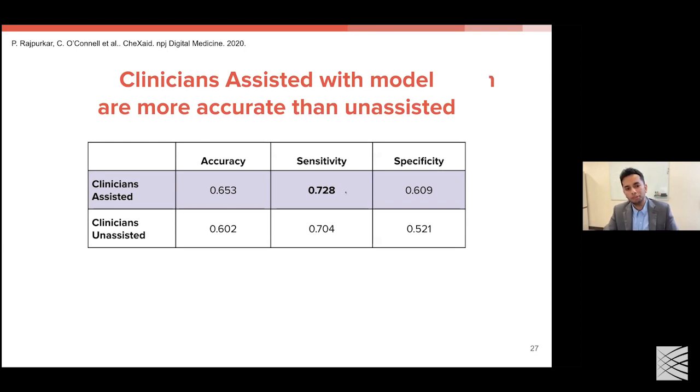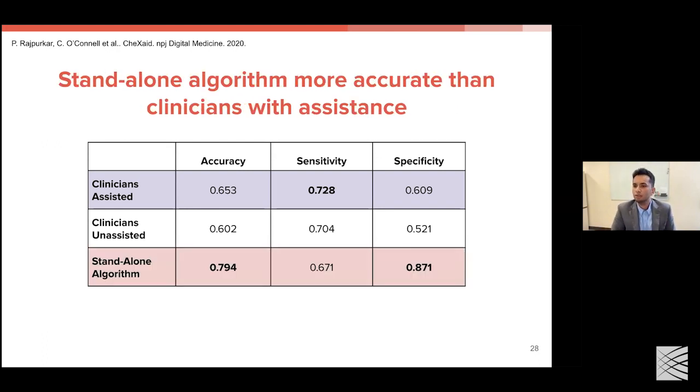All right. But what was surprising was really our next result, which is that if you let the algorithm just work by itself without having any clinician intervention, it actually gets to an accuracy of 0.79. Specificity goes up to 0.87. And this is crazy. I couldn't believe these numbers. Why is this going on? Is this some sort of an anomaly in terms of our results? Now, since we've published this paper, there have been about 3 other pieces of research that have similar findings, that actually, if you had the algorithm working without clinician oversight, it would do better than with clinician oversight. So what's going on here?